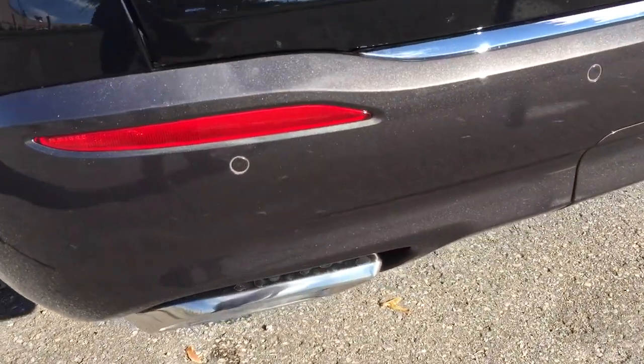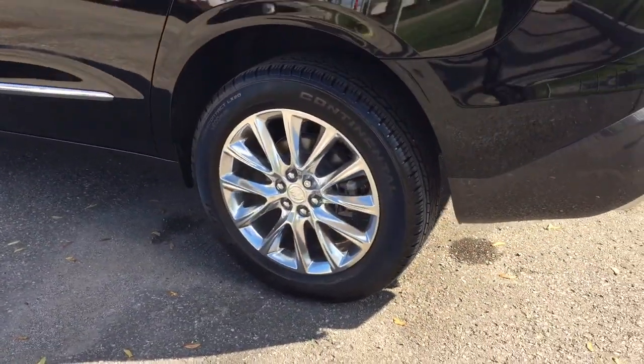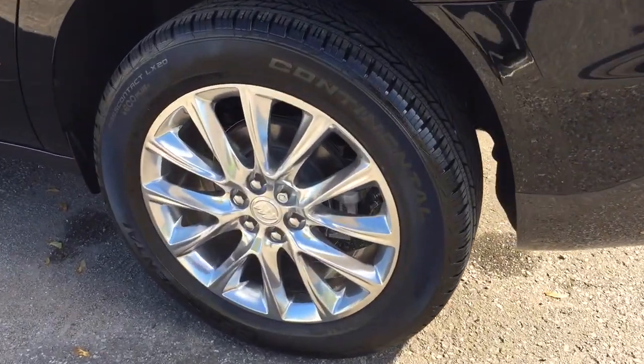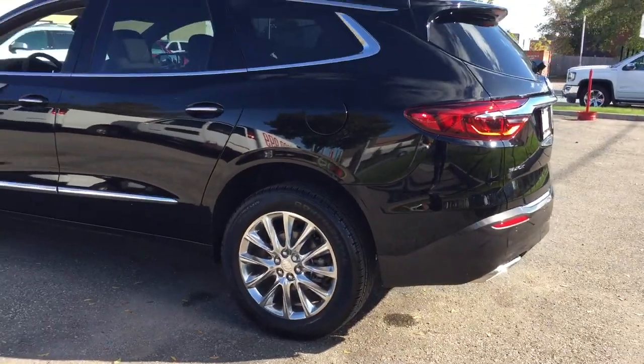And you got the parking sensors there in the rear, dual exhaust, and the 2018 Enclaves come with standard 18-inch wheels, but this one they upgraded to the 20-inch polished aluminum. Got the wheel locks installed there and the Continental all-season tires.